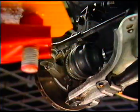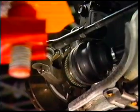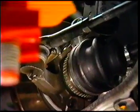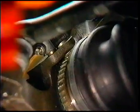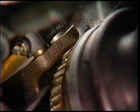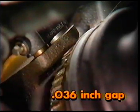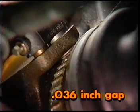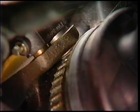The front wheel speed sensor toothed ring is mounted on the outer CV joint of the drive shaft. An aluminum bracket bolted to the steering knuckle holds the sensor. If this sensor is ever removed, it must be coated with an anti-corrosion compound before reinstallation. A 36/1000ths gap between the sensor and the ring should be maintained. Move the aluminum bracket to adjust the gap.